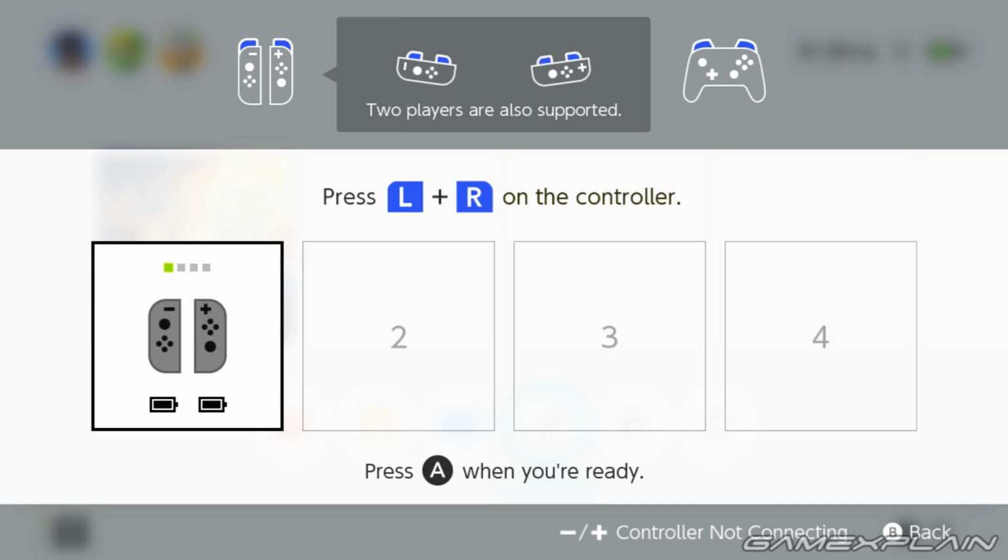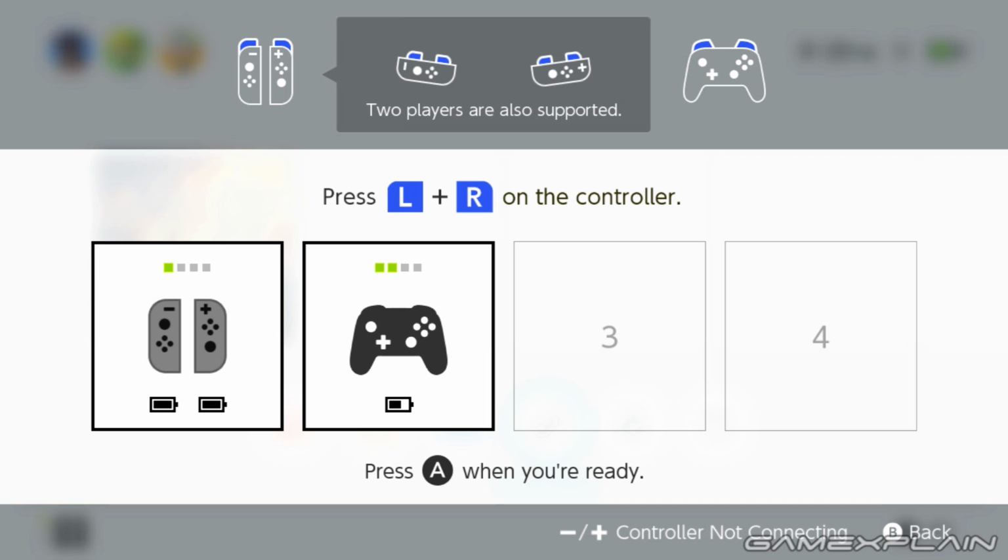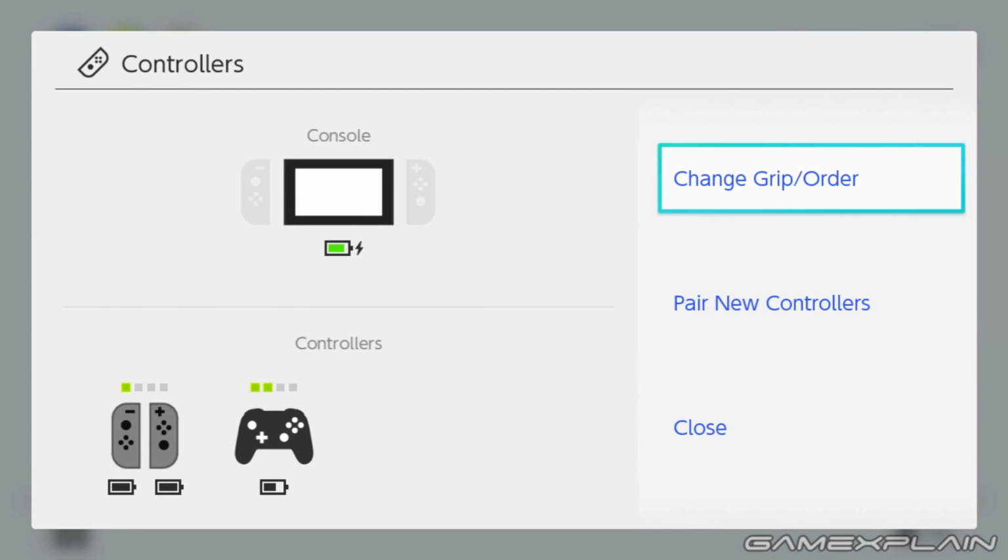And then since we're here, let me go ahead and do that for my Pro Controller too. My Switch Pro Controller. Unfortunately, I tried connecting a Wii U Pro Controller. It did not work, so you need a Switch Pro Controller if you want to use that. So technically, we have 3 controllers connected right now, but the Joy-Cons do count as 2 separate controllers. Alright, so let's go ahead and get out of here.